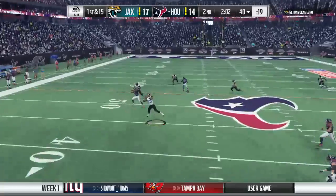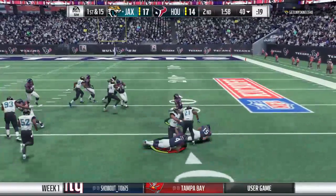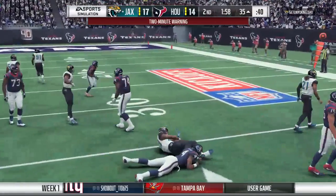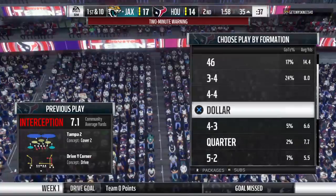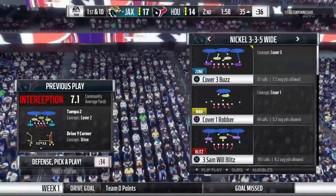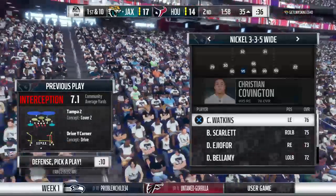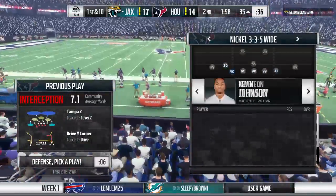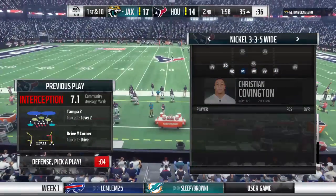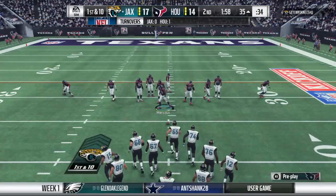From the gun, here's Watson. He rifles one that's intercepted. Picked off near the 44. And the return here is stopped at the 35-yard line. 1:58 to go in this first half of play. We're back to Houston after this timeout. And a great spot to start this drive from here.